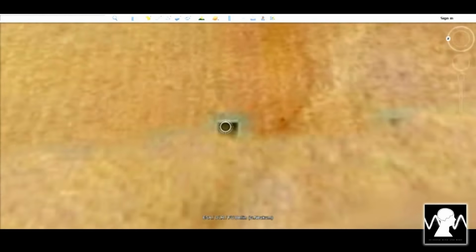Just look at this one. Clear as day. Right there, for everyone to see. You can even see the beams holding it together. We won't speculate any further. We'll just leave it up to you to decide.